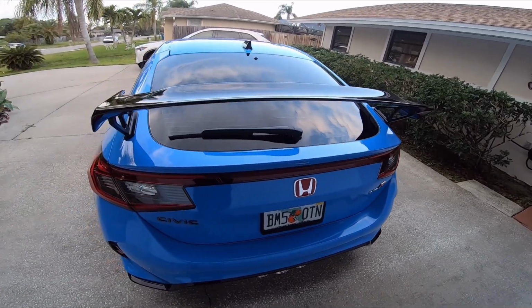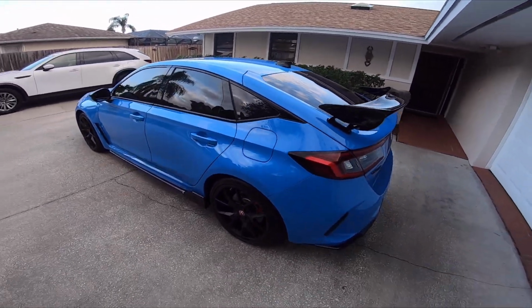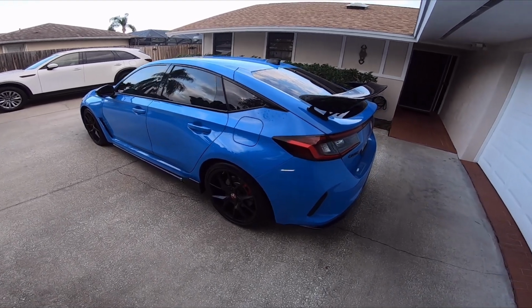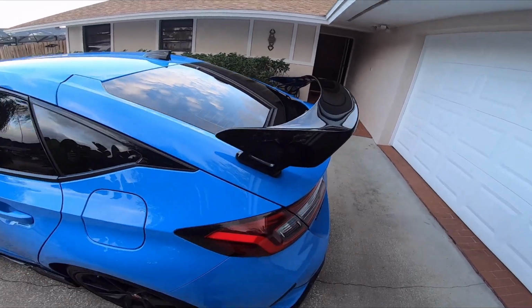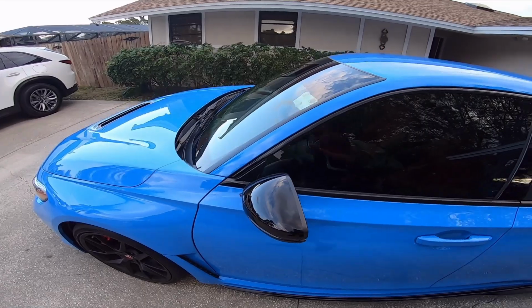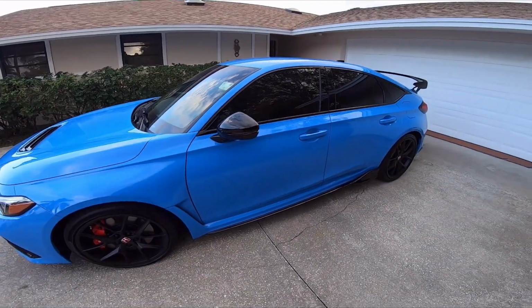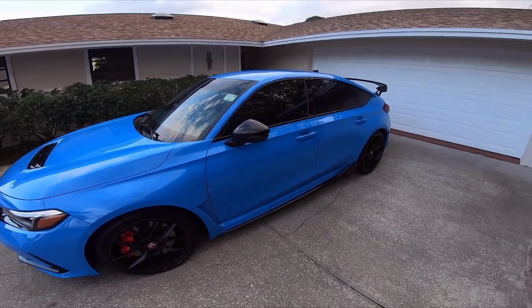There are just so many things that make this car really, extremely amazing. And a lot of you will say, oh, the Type S is better. Well, there are a couple of things that set this apart for me. Does the Type S have this type of wing on there? No. Does the Type S have the Honda Log R? No. Does it have R mode? No. Does it have iconic red seats?